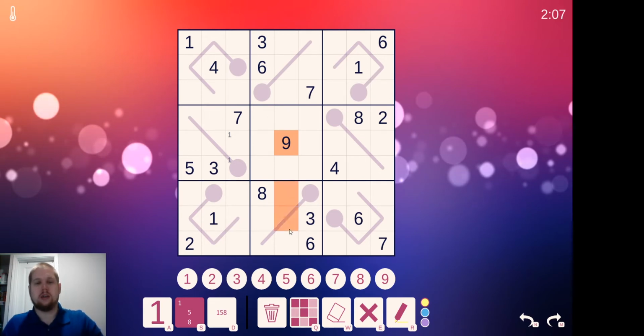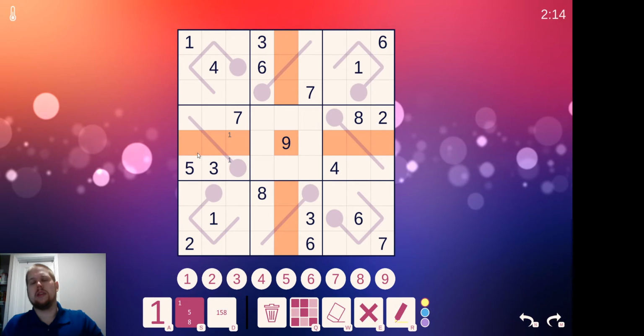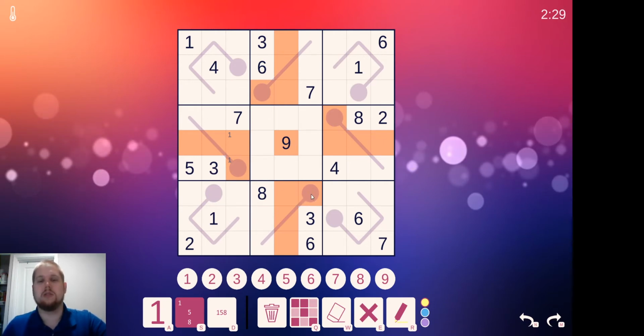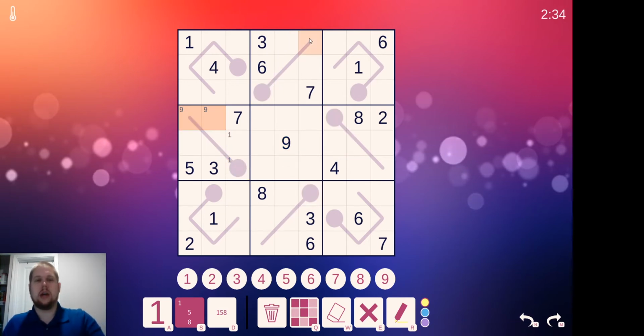Because it sees down here, over here, up here, and over here. But then this is on a thermometer, this is on a thermometer, this is on a thermometer, and this is on a thermometer. So it does give us the ability to place notes for 9 just because of where the bulbs of the thermometer are. So go ahead and do that, that, and that.